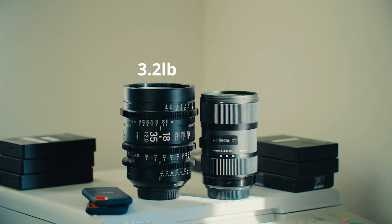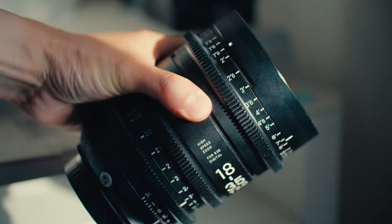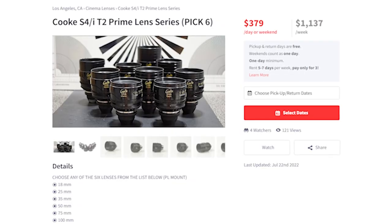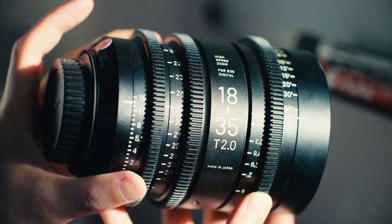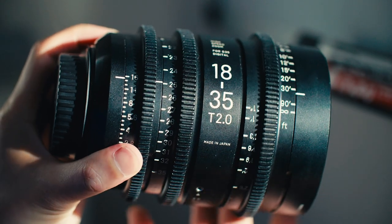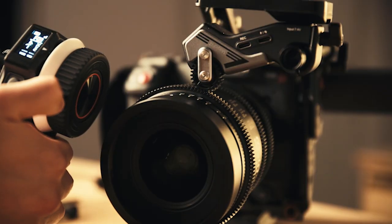Cinema lenses are usually big chonkers, they're heavy, they're large, but they are more durable than photography lenses. The solid metal housing on cinema lenses allow them to withstand harsher environments and rougher handling. And that's why rental houses can rent out the same set of cinema lenses over 5, 10, 15, even 20 years of repeated usage without any major issues. They have gear teeth on the focus, aperture, and sometimes the zoom rings to attach follow focus systems or motors for smooth and precise control.